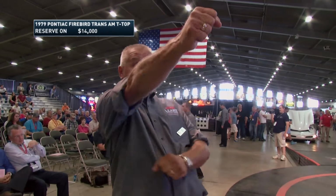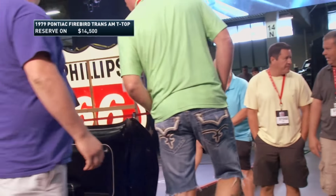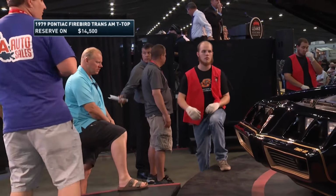The Trans Am was a road course series which helped establish small block pony cars like the Mustang and the Camaro as performance vehicles. Ironically, Pontiac's engines were too big for these classes.